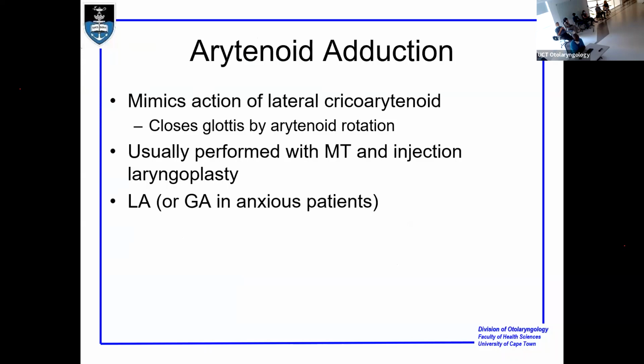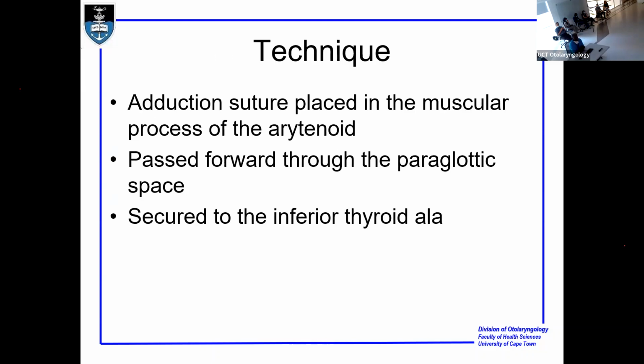The third arm of surgical treatment is arytenoid adduction, and this mimics the action of the lateral cricoarytenoid muscle by closing the glottis by arytenoid rotation, and it is usually performed in combination with the medialization thyroplasty and the injection laryngoplasty. And this can be done under local anesthesia, or if the patient is anxious, one can do this under general anesthesia. So in terms of the technique, it's an adduction suture that is placed in the muscular process of the arytenoid, which is actually the origin of the lateral cricoarytenoid muscle.